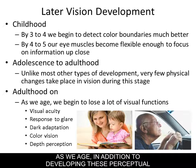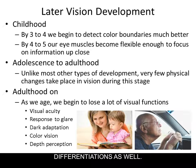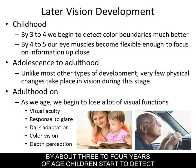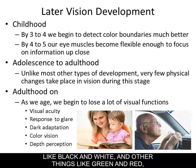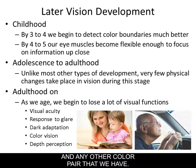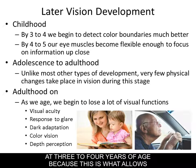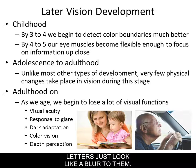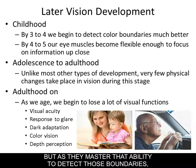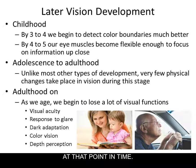As we age, in addition to developing these perceptual abilities, we also start to develop other sensory differentiations as well. By about 3 to 4 years of age, children start to detect what we call color boundaries, those very subtle differences between colors like black and white and other things like green and red and any other color pair that we have. This ability to detect color boundaries is really important at 3 to 4 years of age because this is what allows a child to actually read. Before that point in time, because children can't recognize the fine boundaries between colors, letters just look like a blur to them. But as they master that ability to detect those boundaries, they can actually start to understand letters. They can start to understand the concept of words at that point in time.